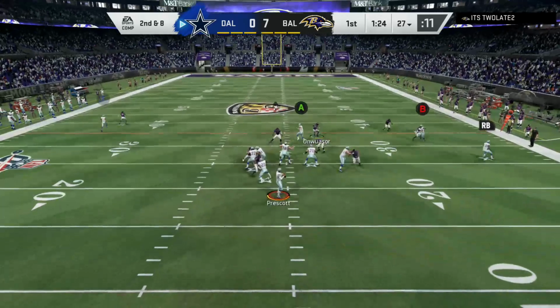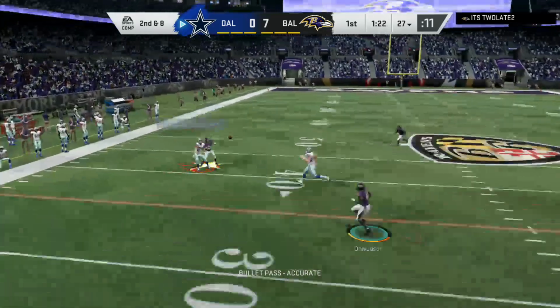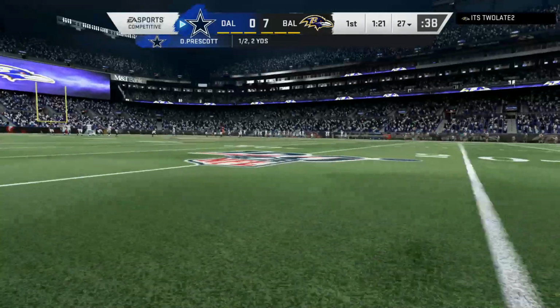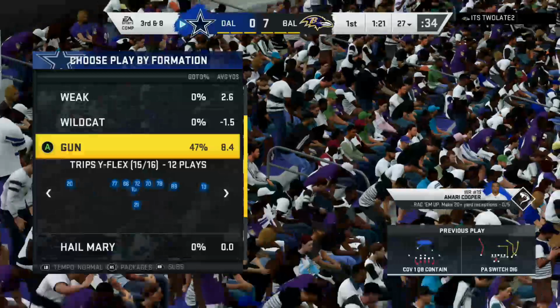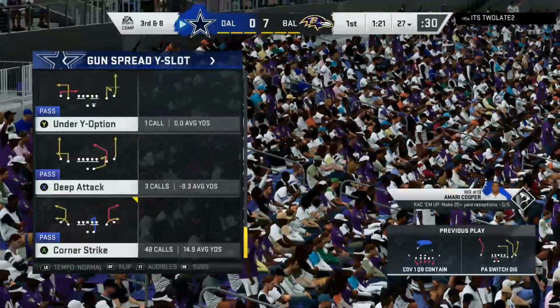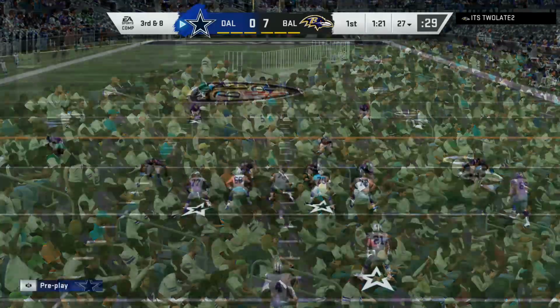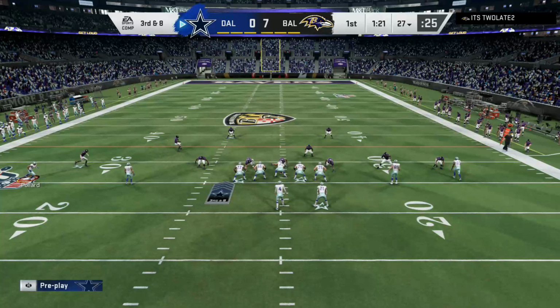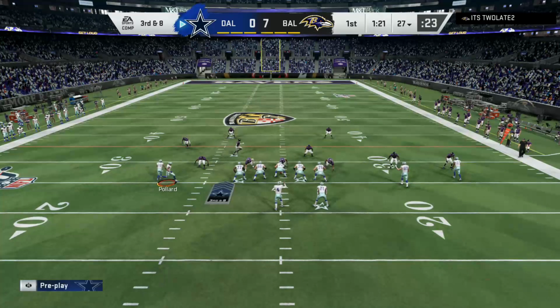Looking to throw again on 2nd down. Prescott. And that'll be incomplete. Took a pretty good shot as he tried to pull that one in. Couldn't hang on. 3rd down. I think we'll see more of them trying to get him the football out of the backfield. They love what he can do in open space, and they believe that he creates mismatches they can exploit. So the failure to connect on 2nd down leaves them staring up here at a 3rd and 8.